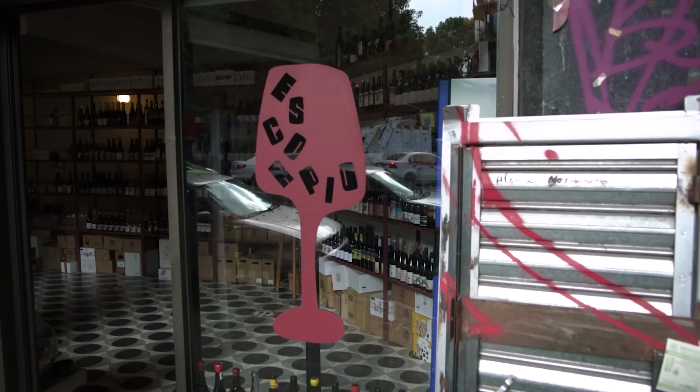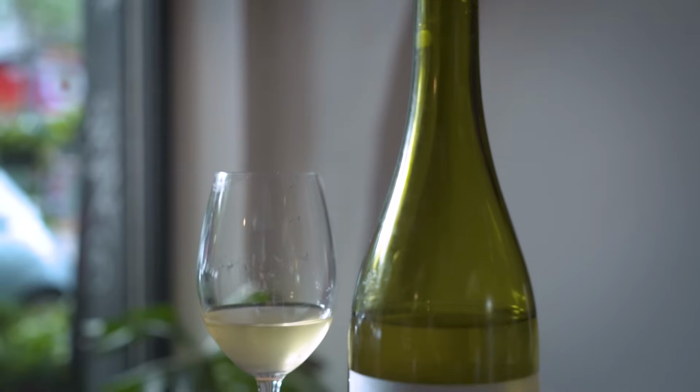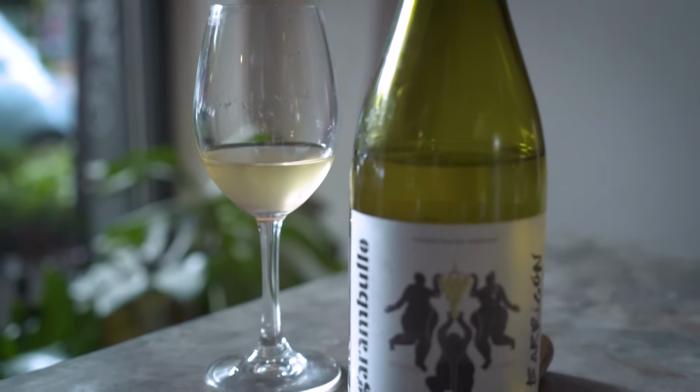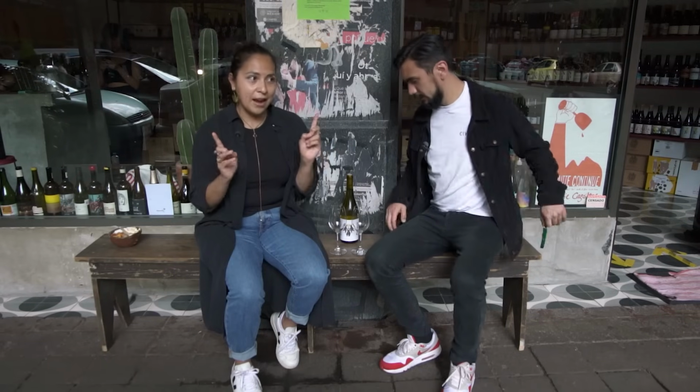Okay, guys, so now we're in Escorpio. I have my friend Bogar here. He's gonna join us. So what do you have for us today? The collaboration between Garambullo and Vino Barrigón. So this is a really good collaboration between two houses that are focused completely in natural wine.